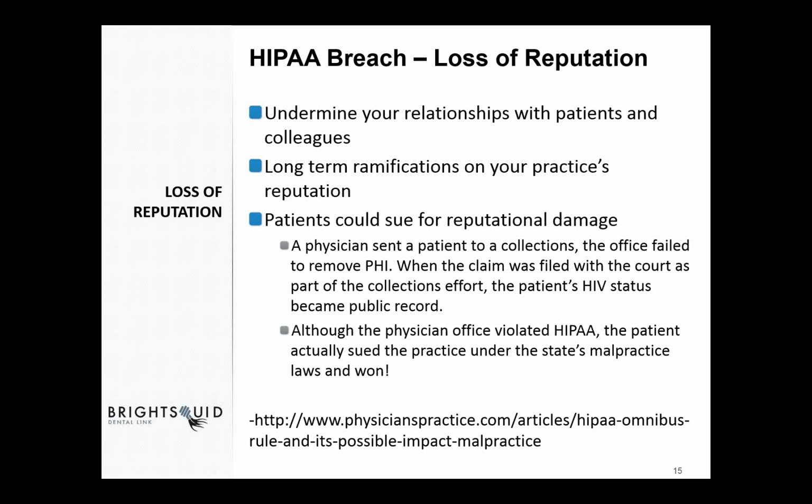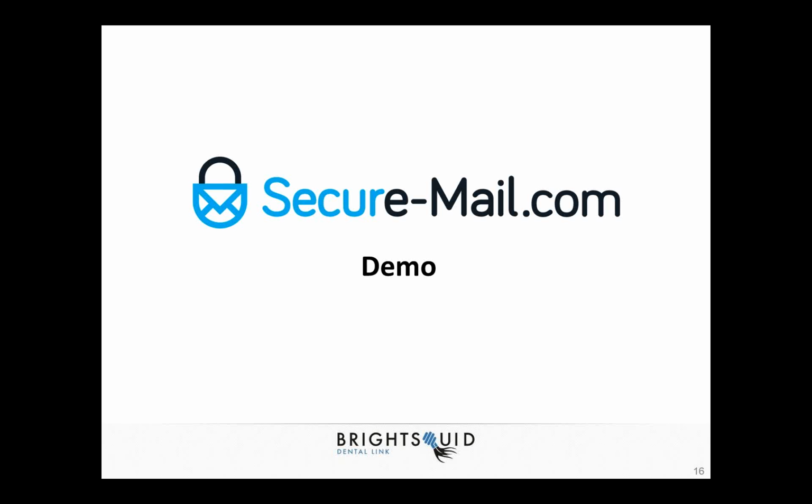Well, without delaying or talking about anything more, what I'd like to do is let's jump into, Mark, a demonstration of Secure Mail, and I'll turn it over to you, and then I'll come back. Sure thing. Thanks very much, Rohit.